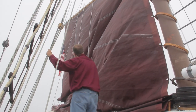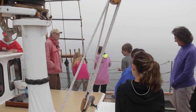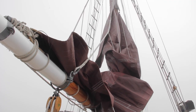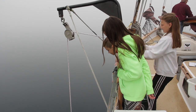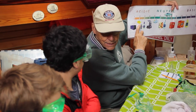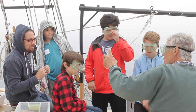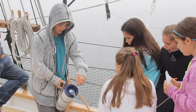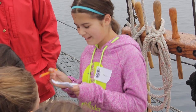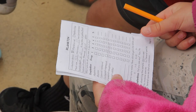Keep it back. They get to steer, they actually get to set sail. I think that adds a lot of inspiration to the whole experience. It's one thing to read about all these things in a textbook, but to actually get out and operate the way a research vessel operates, where we go out and take samples, I think that's really interesting for the students. They take leadership of the program. They're the ones collecting the samples. They're the ones teaching their peers.